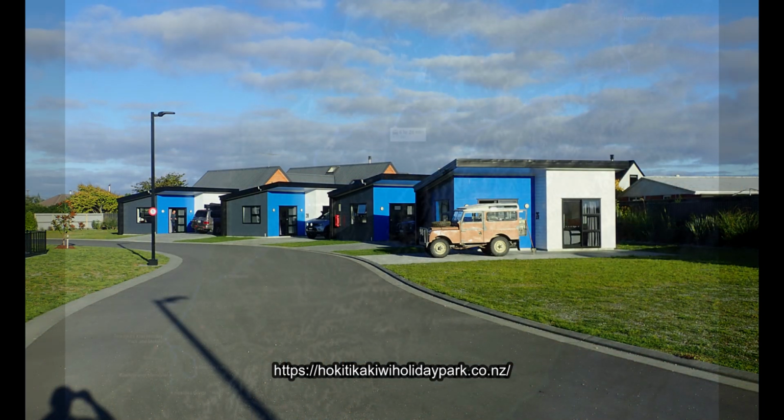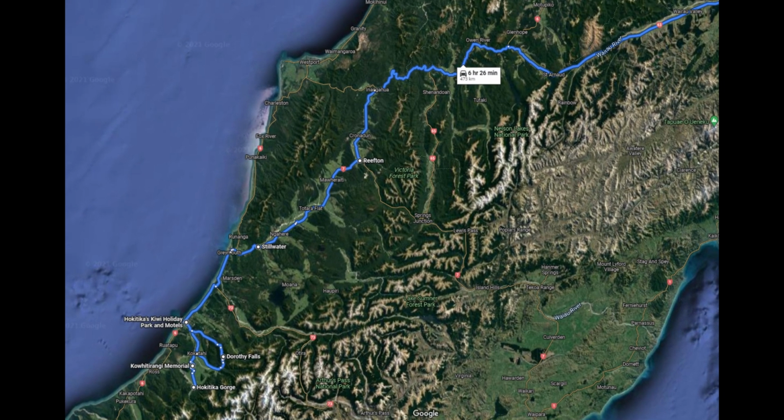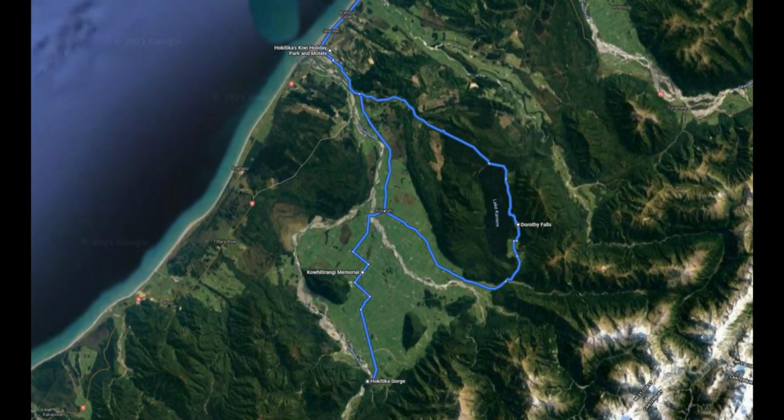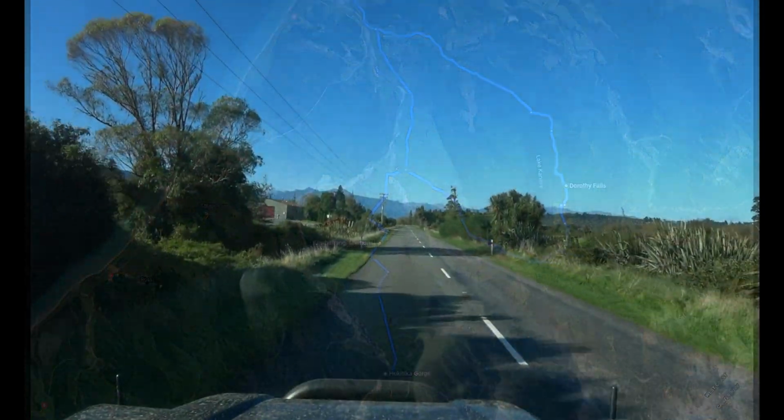The target today was to get as close to the Picton ferry terminal as possible for our night's stop, to make it an easy run on Friday morning to catch the 2 p.m. sailing across the strait. I've spent some time in the area of late, so I was our tour guide again today. First stop was the Kōwhirarangi Memorial.